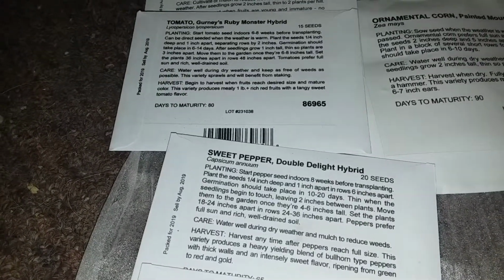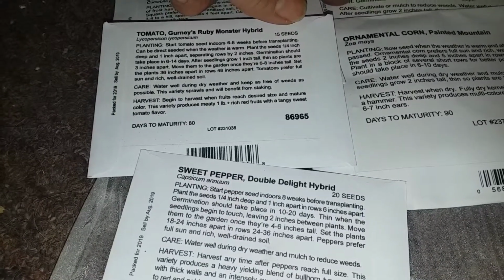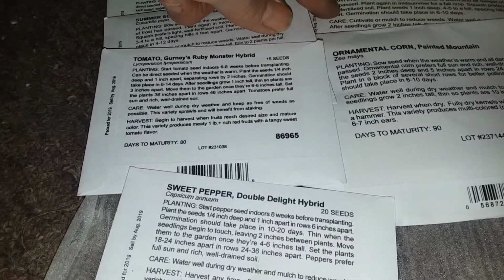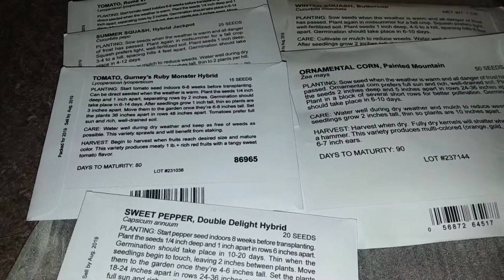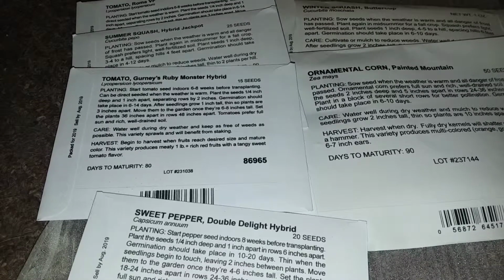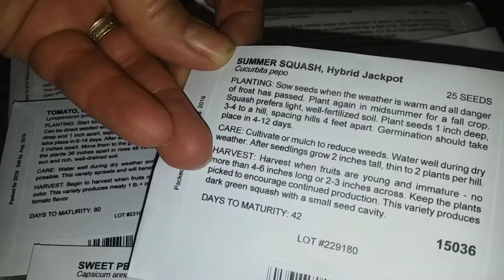And then the buttercup squash that we got right there, 1 ounce of seeds. That's me, I buy in quantity, was only $3. And the painted mountain corn, I've always wanted to grow that. I got 1 ounce of that. Those seeds were only $3. Then my summer jackpot hybrid zucchini squash right there. 25 seeds? Is that what that says? Yep. 25 seeds there was only $3.